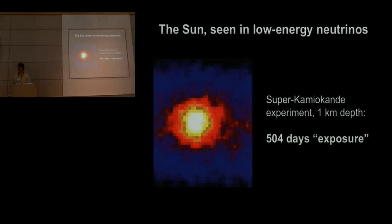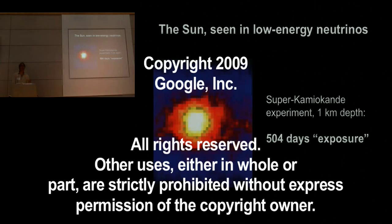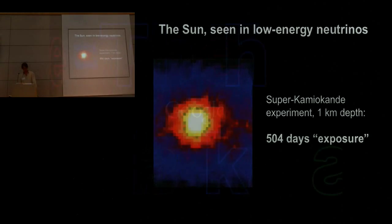This is in the Mediterranean? Yes. Okay. We should get to work on that, and then we can go to the Mediterranean as well as the South Pole. Okay. Any other questions? Okay. Yeah, sure.